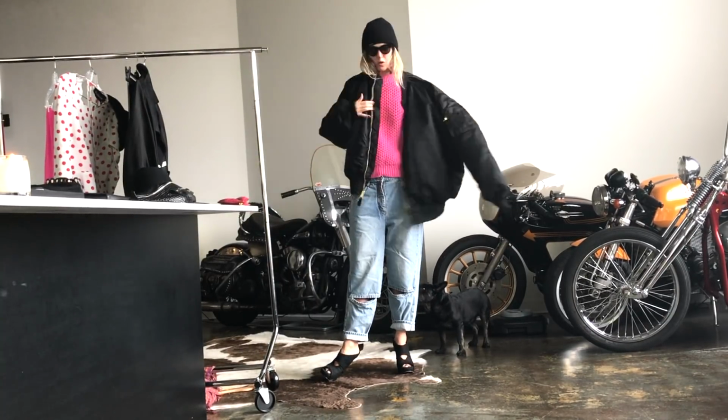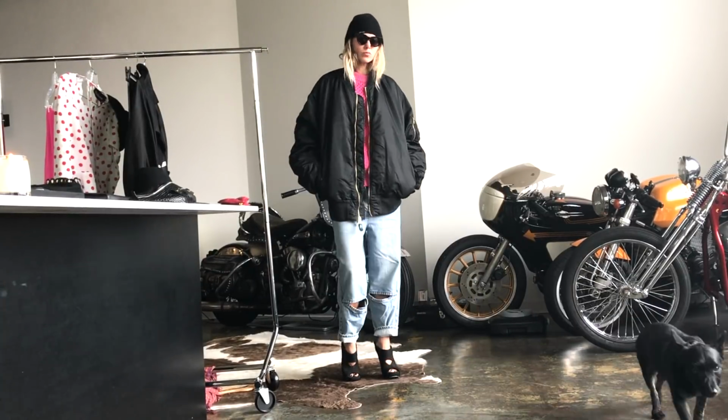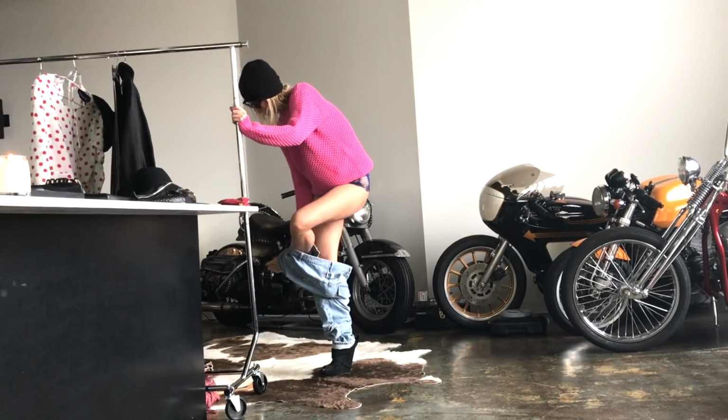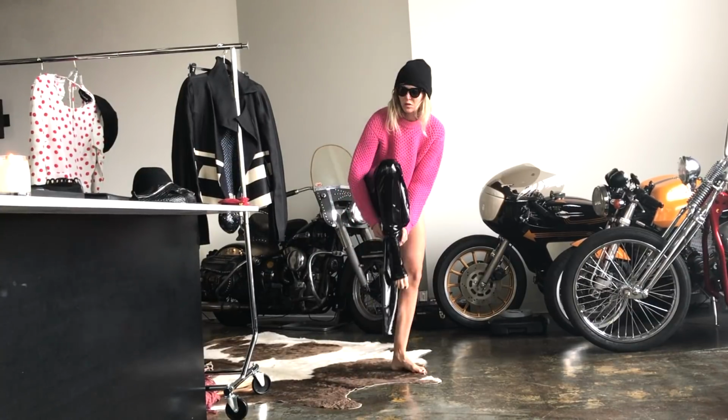Here it is with the Cycle Zombies beanie again, just a classic black beanie, and also the big bomber jacket from A1. Love this guy. Love the oversized everything, especially with the heel because it just kind of offsets the comfy vibe and makes it feel a little bit more sexy and feminine.